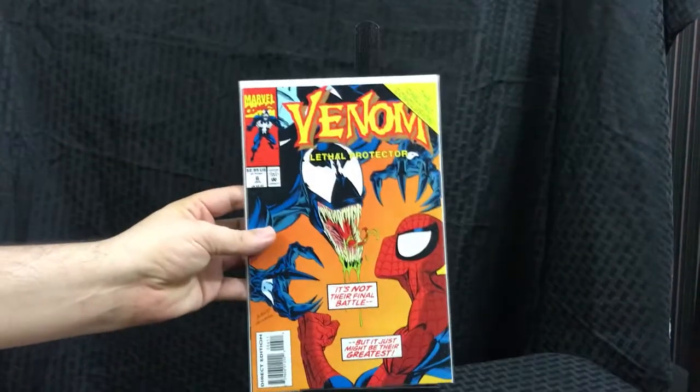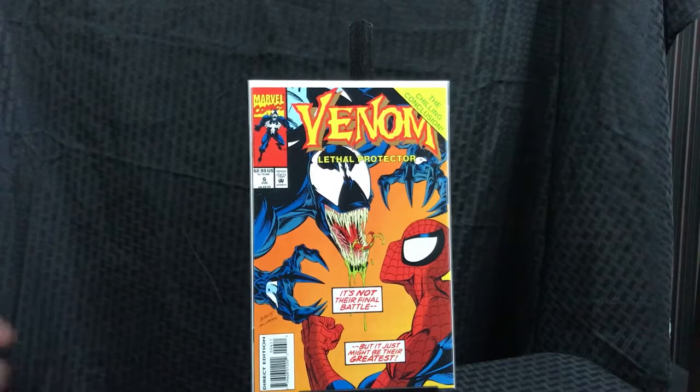Now, this vendor also had stuff that was priced a little higher, and I actually found some really good deals there. So we're going to start off with a little Venom, and I have Venom Lethal Protector number 6 for $3. Of course, this is the series that the movie's based on, and I was pretty excited to find these, because when I was a kid, I stopped buying comics.